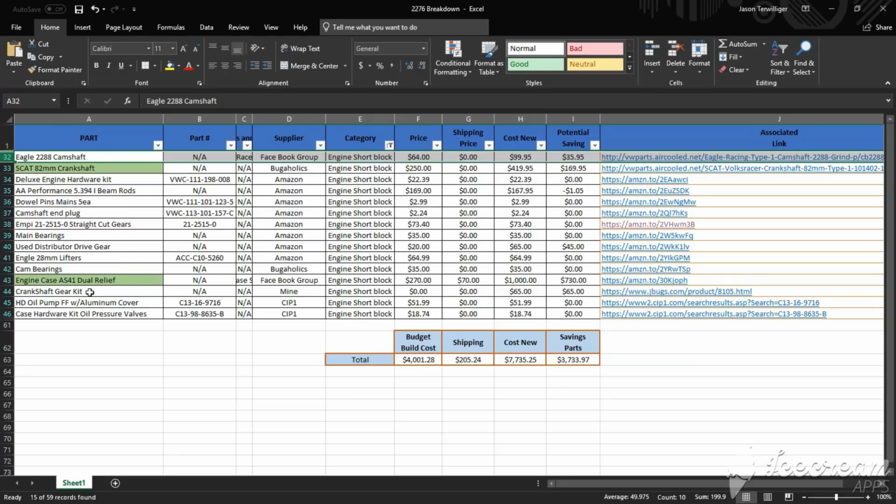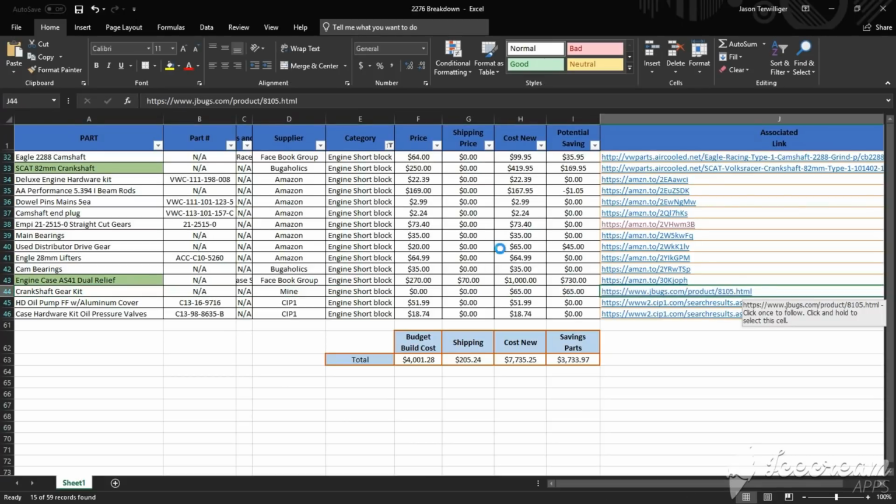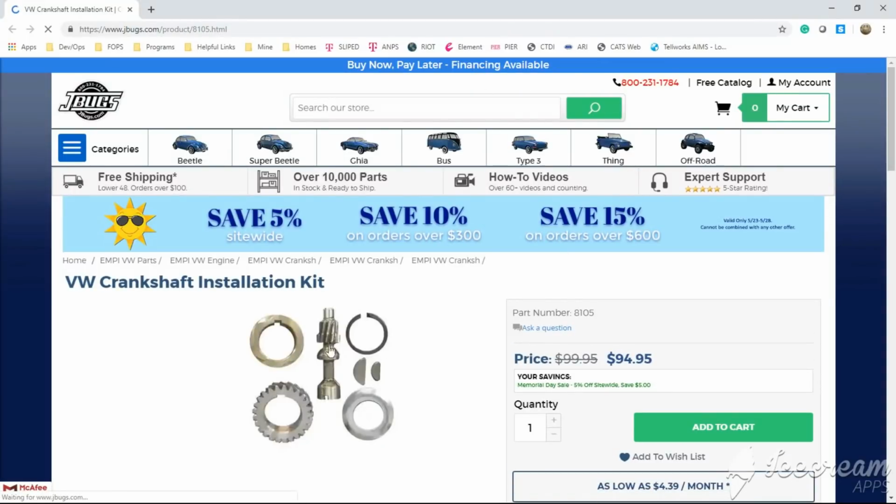Cam bearings, like I told you. The Crankshaft Gear Kit. This is something that I didn't use, but I put it in here just in case you guys want it. JBugs has it. I'm not affiliated with JBugs, but they're the only place I could find that actually had a kit you could buy that had all the goodies in it, man. All the stuff that you want if you're building a brand new engine, or if you just want to get everything in one place. See, that's pretty cool.